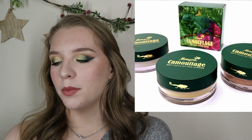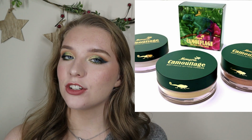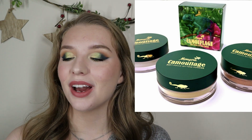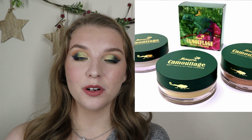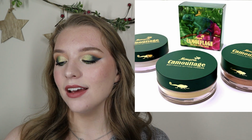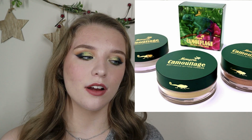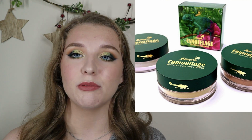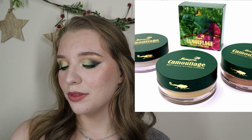Next up, we have Menagerie Cosmetics' new Camouflage Soft Focus Setting Powders. Now, this is one that I am super duper excited about, you guys. Menagerie Cosmetics is one of my favorite indie brands, and I am on the hunt for my perfect setting powder. I've been using the Essence All About Matte powder for a very long time, and it has definitely served me well, but I just like to try new things, you guys.